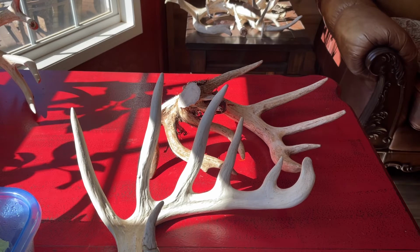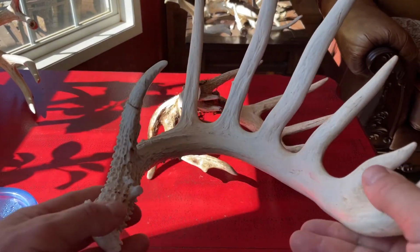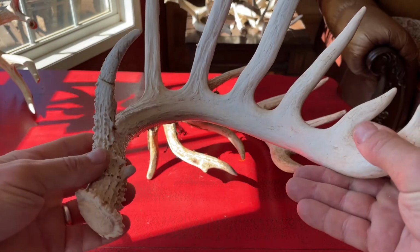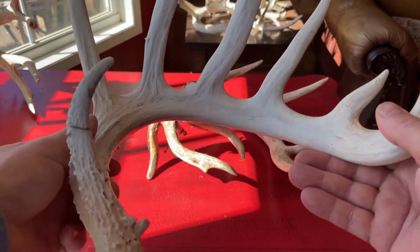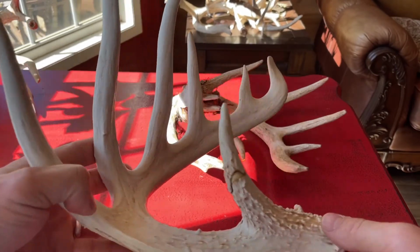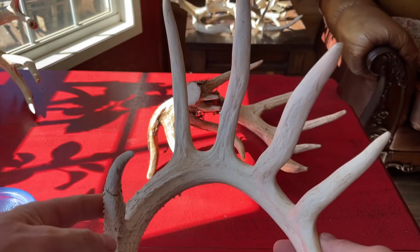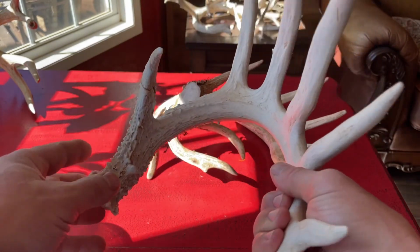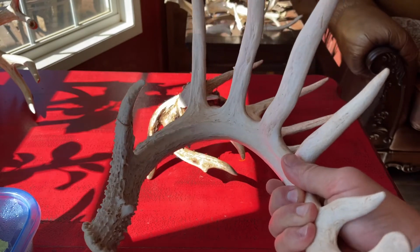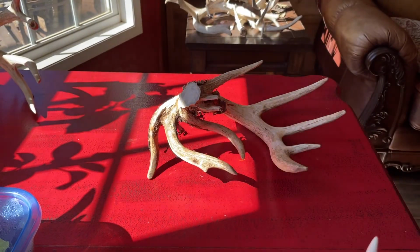So this is the piebald buck that we call Speck, and this is the normal shape of his antler. This is what he grew as a 4-year-old. It is just a perfect, clean 7-point side. The same with the other side. He was a clean 7x7 that year. You can tell he's about as typical as you can get on a deer.